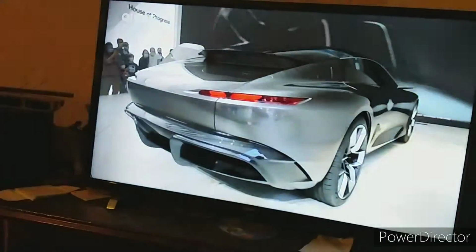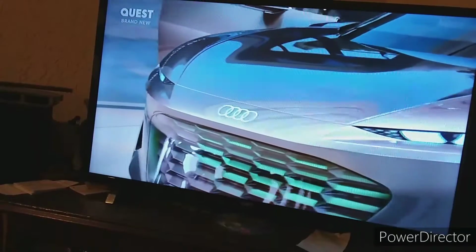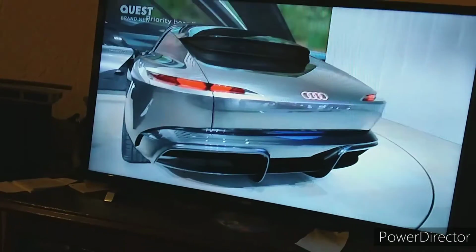It will sit alongside the A8. It won't replace it, but it'll be right there at the very top. And you've got an illuminated Audi logo, the nicest looking front end of an electric car I've ever seen. Well, the back's not bad either.